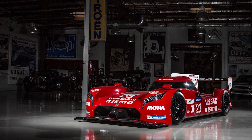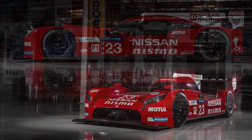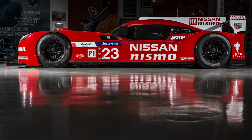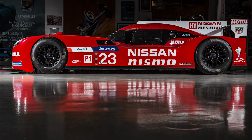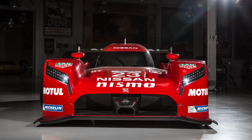Yeah. And we're blessed that the LMP1 regulations are probably the most free in all of motorsports right now, which has allowed us to do this crazy thing. You can't make a front-engine Formula One car. Right. So it's just not allowed. I know. Yeah, that's too bad.